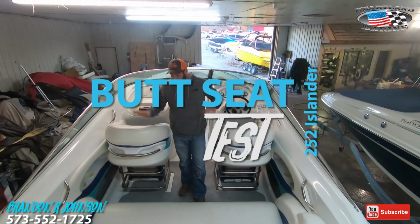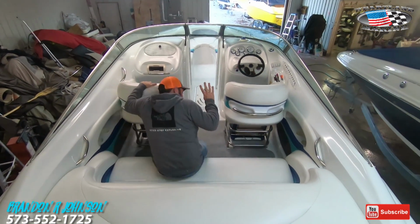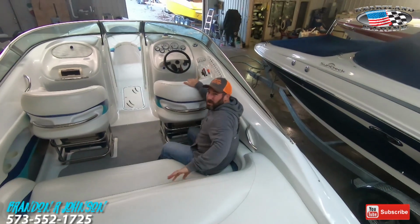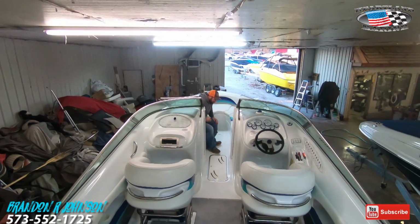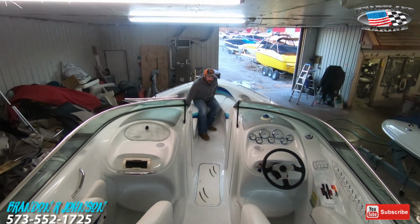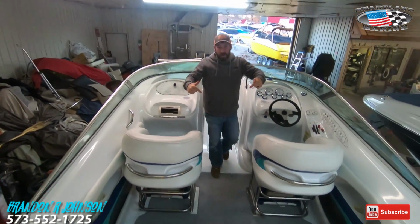This one's gonna be easy. We got 2 butt seats. We got room for a 3rd smoking hot chick, a 4th, a 5th, and a 6th smoking hot chick. Coming into the bow, onto the deck, we have 7, 8, 9, 10, 11. So you can easily get 11 smoking hot butts in this Baja.